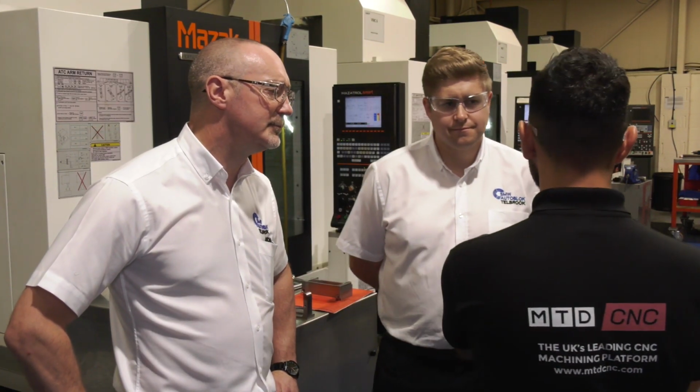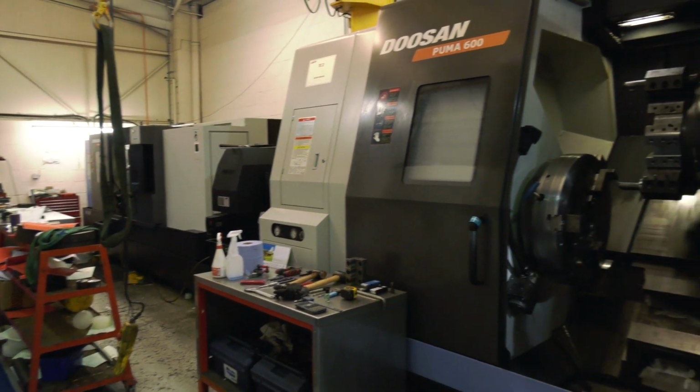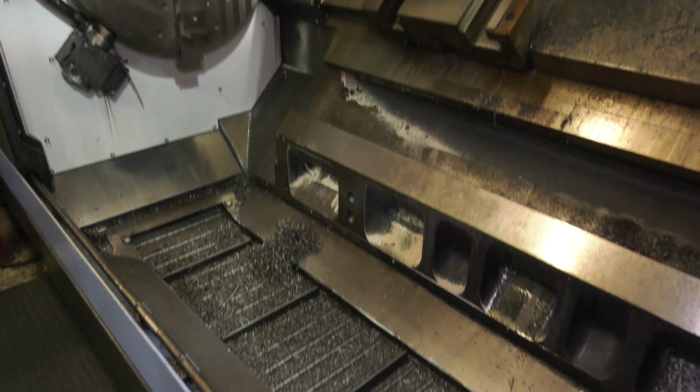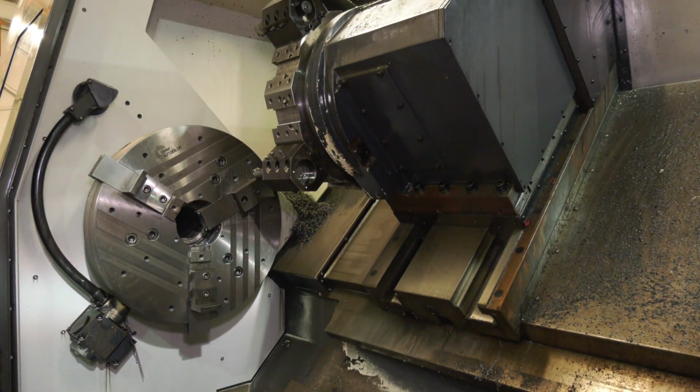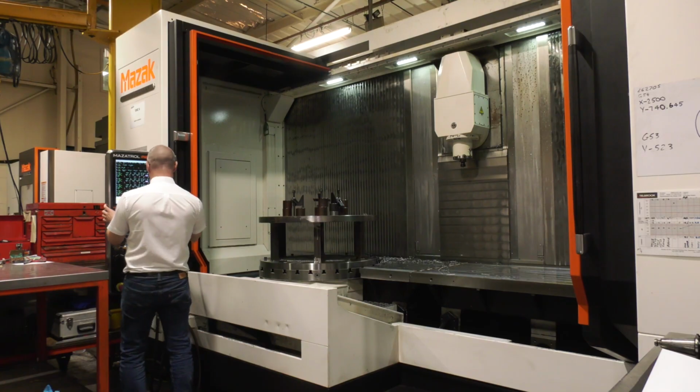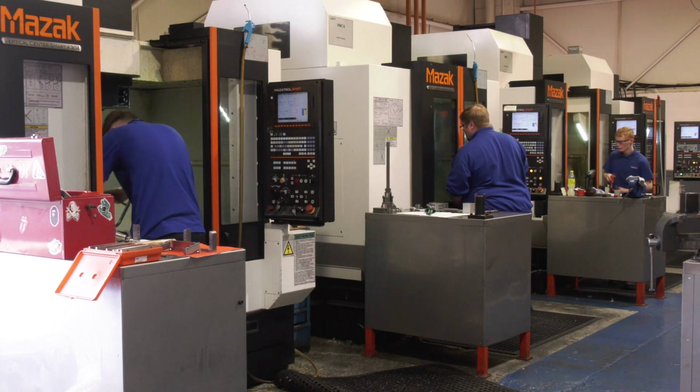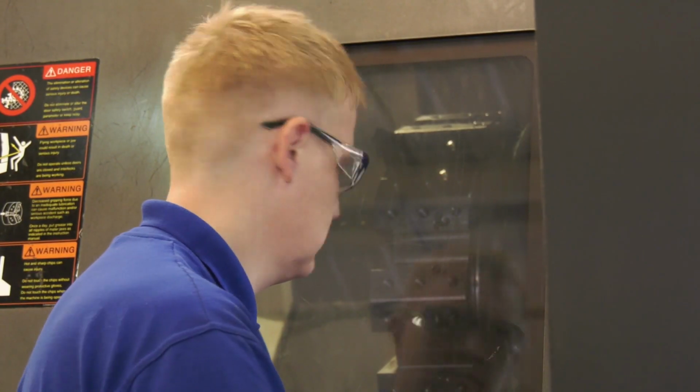Now, you've got some of the state-of-the-art machines here. Can you talk us through some of the capabilities that you've got here on the shop floor? Yeah, in general we're using Doosan machines for turning and Mazak machines for milling. Most people in the company, the machinists, can all use Mazatrol, and the turners use the Fanuc on the Doosans.